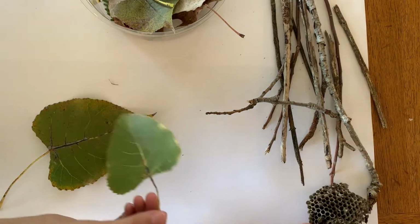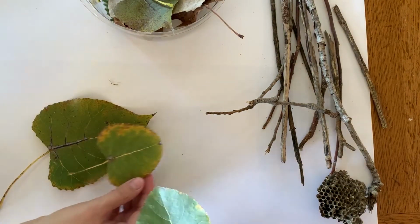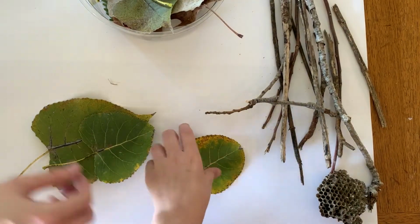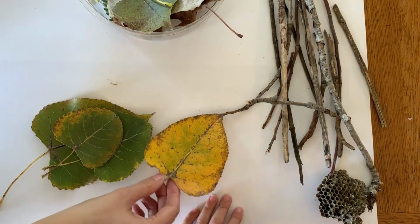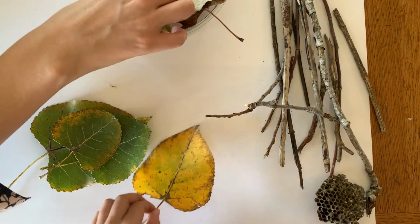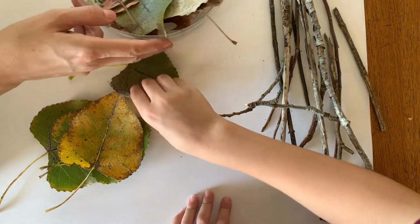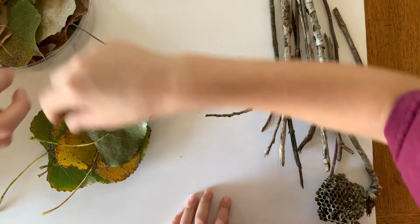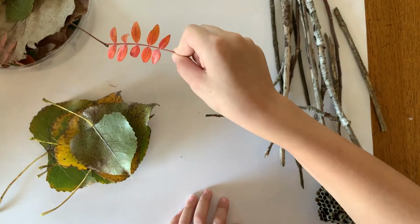Let's see what else we got. It's gonna be kinda hard. So we know that these came from the same tree, right? They're just maybe different ages. We saw some that were coming up. Most of them were from the same tree. They were going to be sprouting soon. Turn that one over because that one's got a beautiful color.